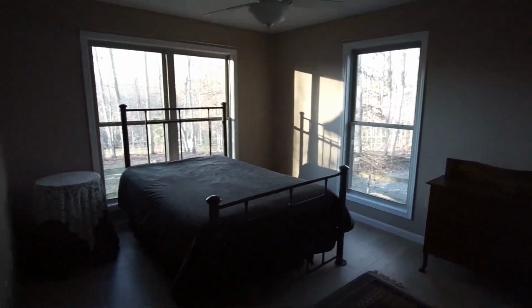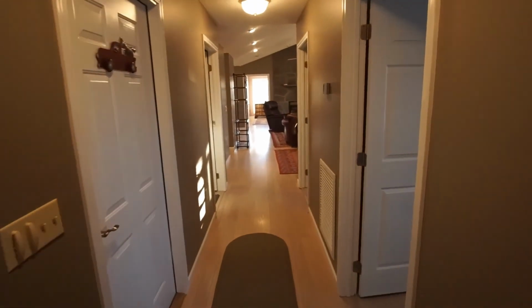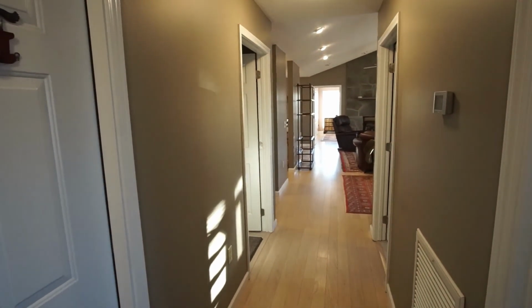Alrighty. Now that we've seen this side of the house, let's move on into the center, which is actually the living room, kitchen, and dining area. And I'll be right back.